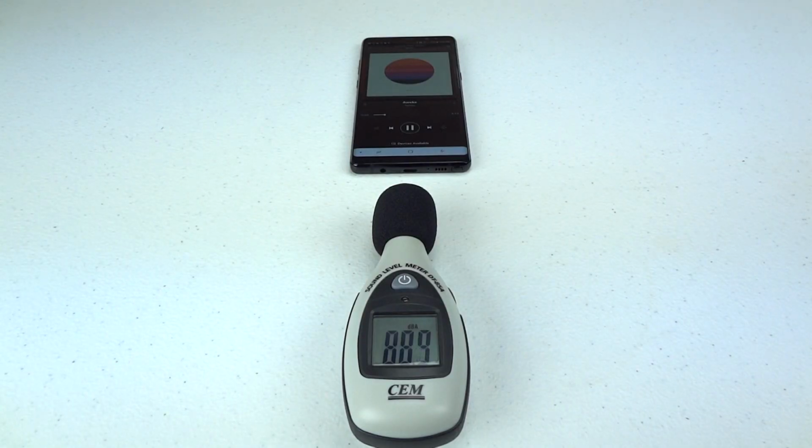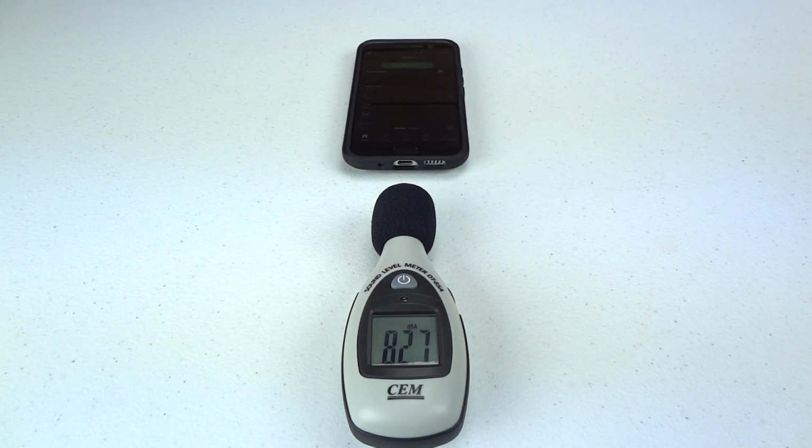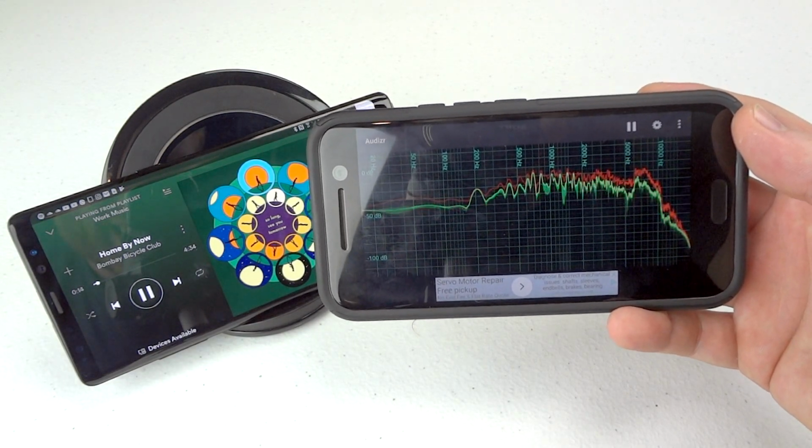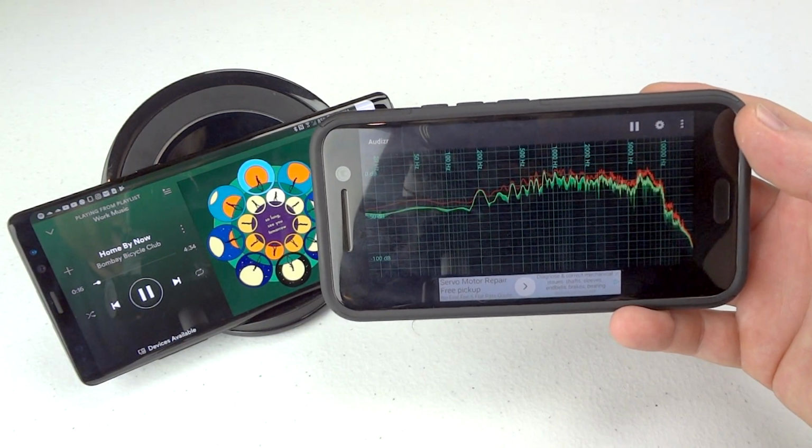The bottom firing external speaker comes in pretty loud at about 89 decibels at max volume, as compared to about 82 with my HTC 10 at max volume. As for EQ output, the Note 8 tends to focus more on the mids and highs as compared to the HTC 10, which has a more balanced EQ. Here's some quick side-by-side samples for comparison.